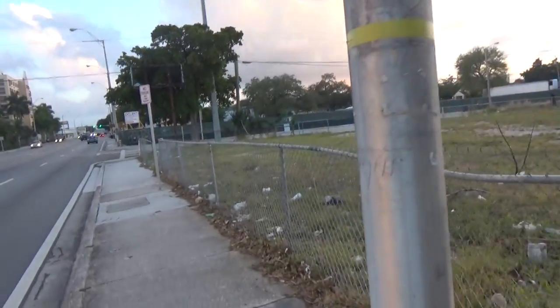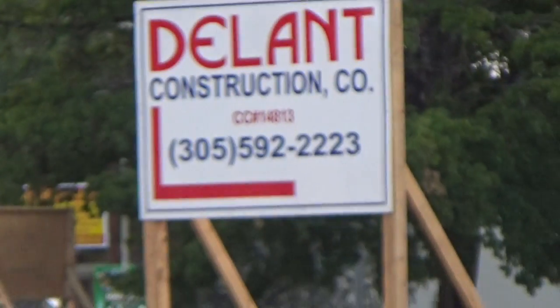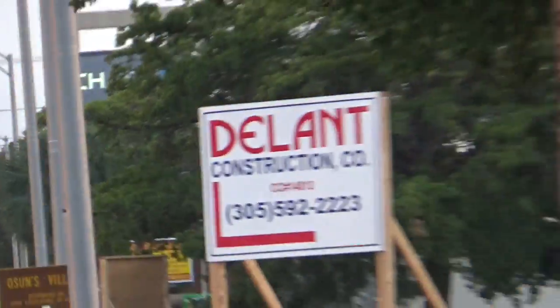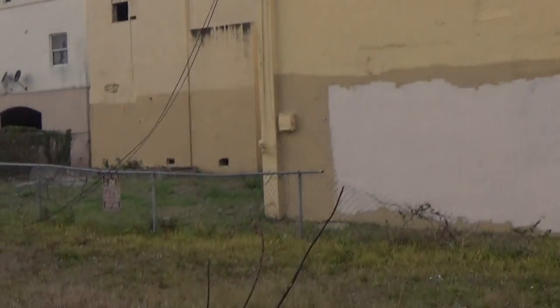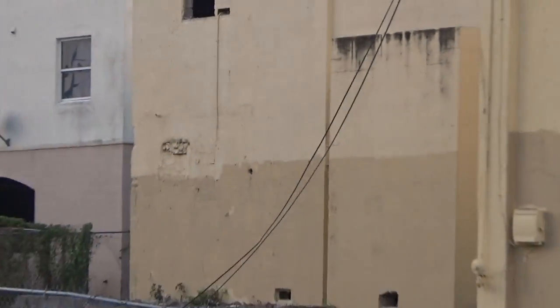And as you can see right there, that's about to be developed. That piece of property sitting there is about to be developed. Let's see what it's saying. Okay, yep, they're about to do that. And this spot has been here for a minute. And one day we were here and somebody right there in that window started a fire.